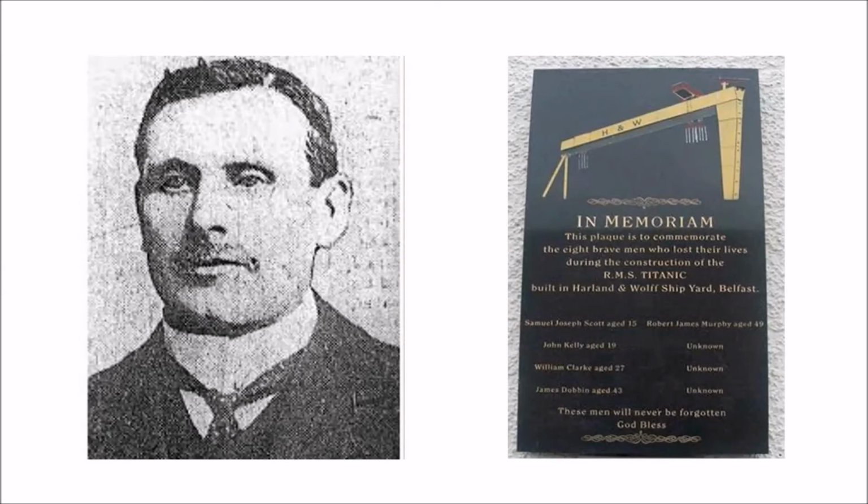Sadly, Murphy's death was not the first for the Murphy family, as Robert's son, Robert Jr., had previously met a similar death whilst working on Titanic's sister ship, Olympic. He fell 60 feet to his death on the 6th of December 1910. So as I mentioned earlier, the only marking on the grave states the family burying ground of R.J. Murphy, Belfast, 1910. So that's a man whose son died first whilst building the Olympic, and then he himself died the next year, essentially 6 months later, working on Titanic.